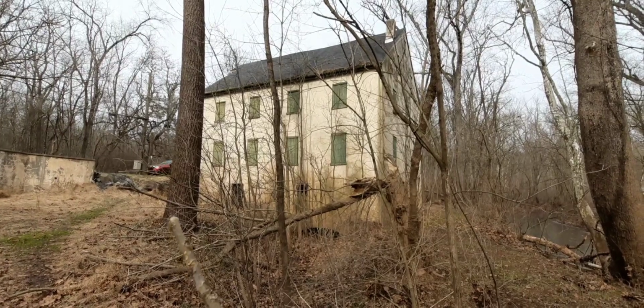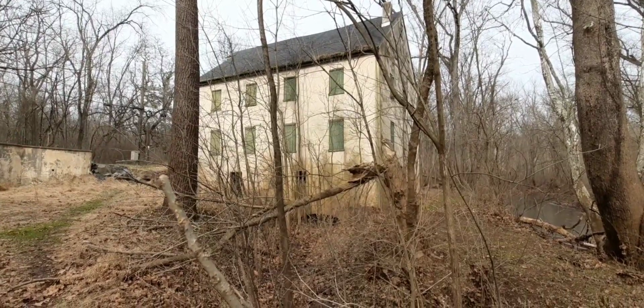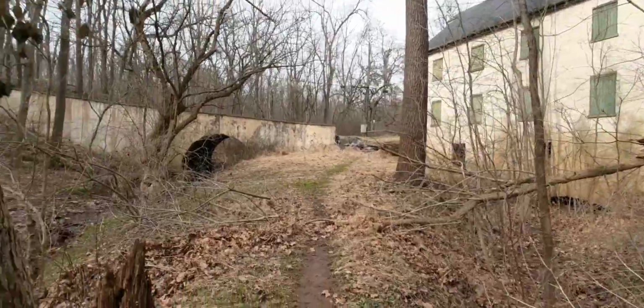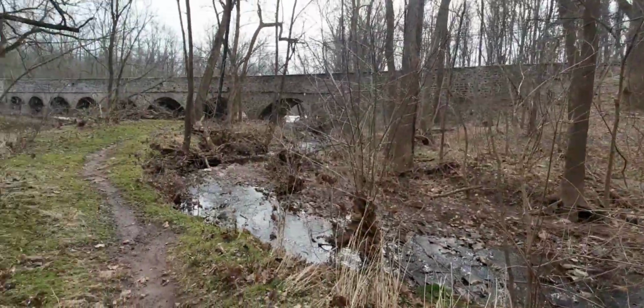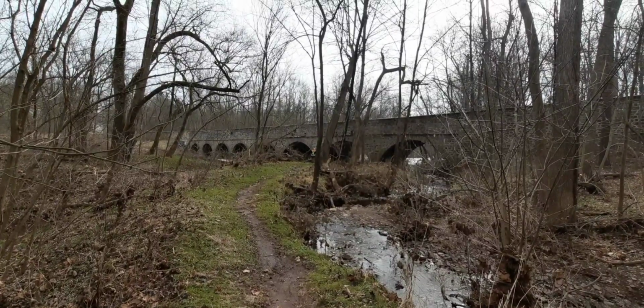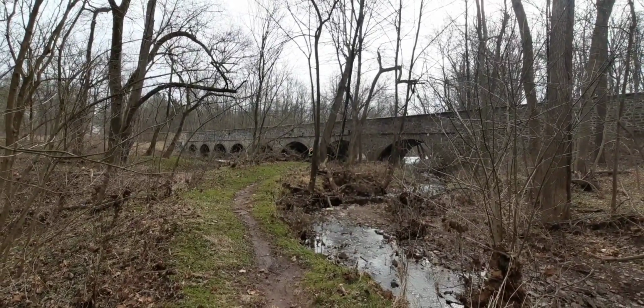Now that's Kaiser's Mill, built in 1835. And over here we have what's known as 8 Arch Bridge. It's pretty cool looking. I can get up a little closer here.